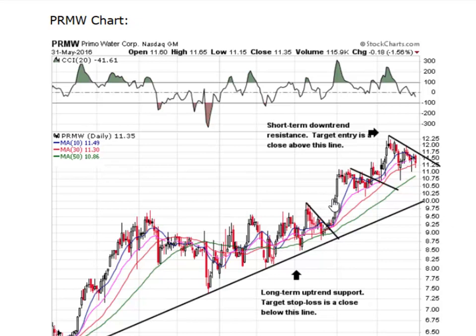And with our system, the entry point is a close above the short-term downtrend resistance. So when you go into the newsletter, or if you want to use the system by reading our book and utilizing what's taught in the book, you can draw these lines yourself. But in our system, we look for this real strong, long-term uptrend, and we wait for the price to close above the short-term downtrends back to the uptrend support. Okay, you can see here that was a very successful strategy, not once but twice this year so far.